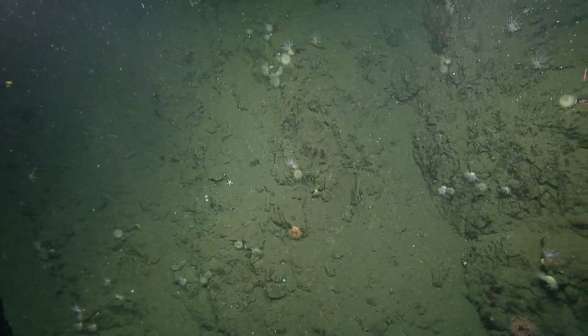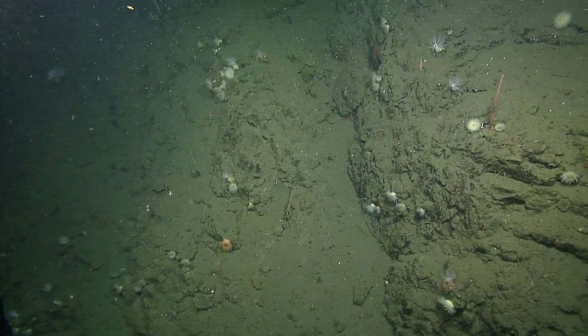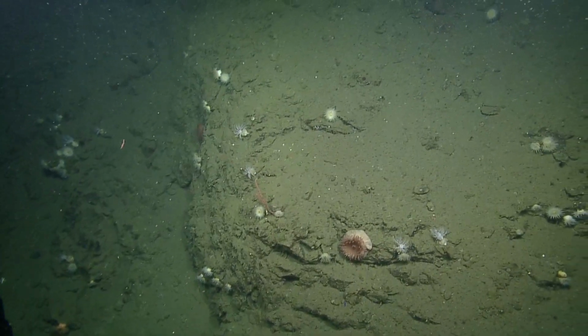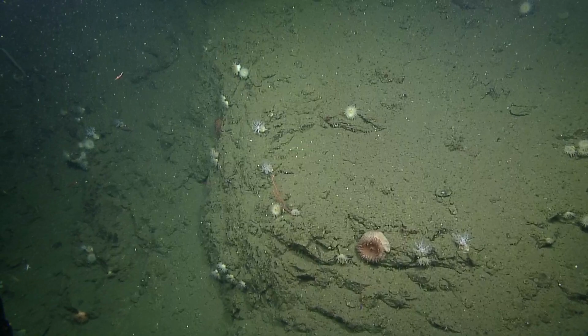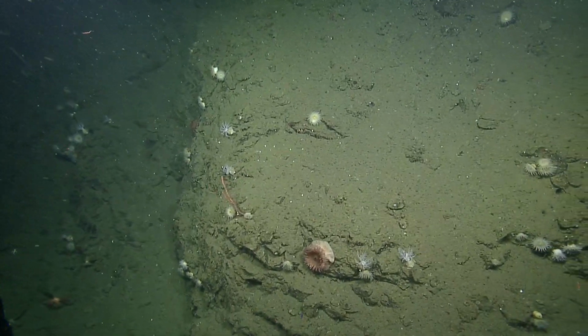Possibly, sorry, Gorgonian. See another pass. We continue to move. So in the shallow water, that would be called a sea fan. Although you can see here in the deep, it's got a very simple morphology. It is very distantly related to sea fans you might see snorkeling.